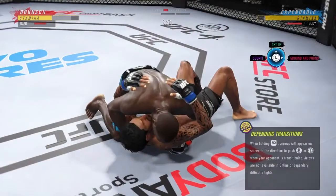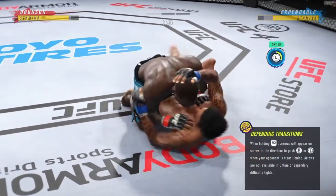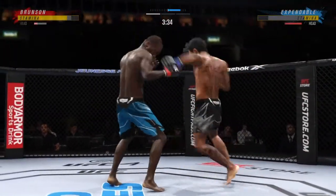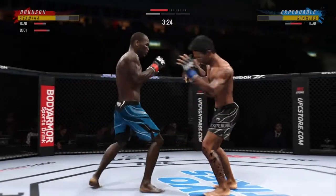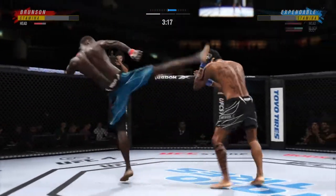From here. Oh, he went to a single, switch to a high crotch. All right, he's trying to control posture here. Now trying to hip escape. He's just trying to move out of this position off the bottom. Oh, straight right. Oh! He's in trouble. He's hurt bad. Hook shot lands. He's getting lit up right now, John. Now they're both throwing with power.